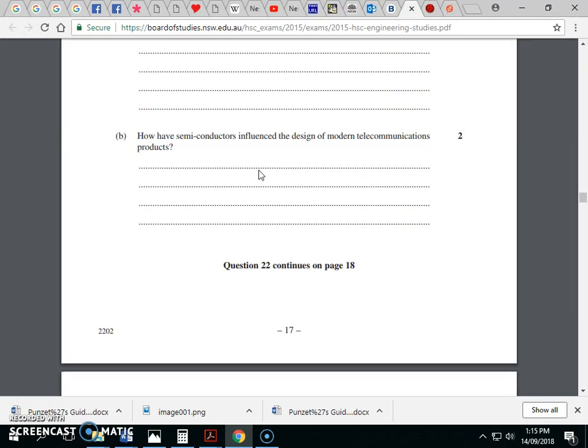Okay, how have semiconductors influenced the design of modern telecommunication products? Okay, this is a good question. I like this. So semiconductors are used to make diodes, which we just spoke about. Diodes have an important role in LEDs, light emitting diodes, so screen use has drastically increased. Probably not the question where they're expecting us to go. They're probably going to want us to talk about transistors.